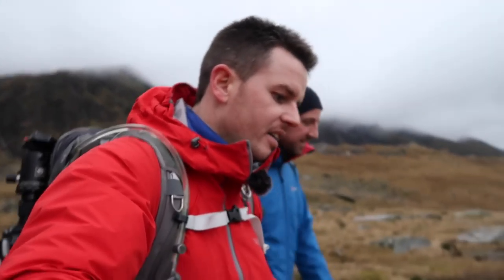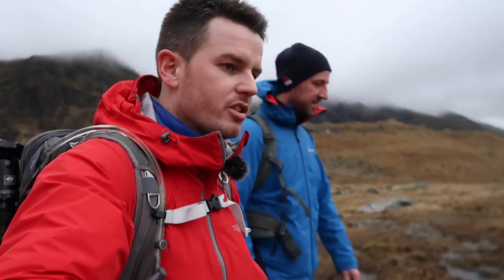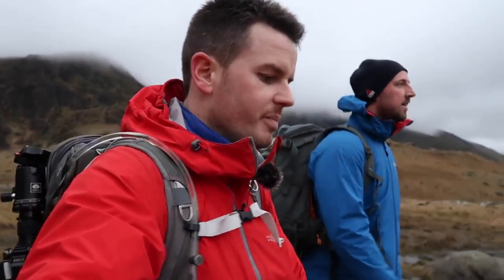Hoping to find a nice low level campsite facing the sun, where the sun arrives tomorrow in the morning. So yeah, we've got about 45 minutes left of daylight, so we better get a move on.